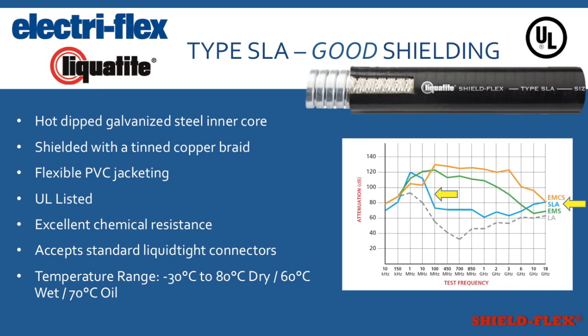Type SLA flexible conduit has a working temperature range of minus 30 degrees C to 80 degrees C dry, 60 degrees C wet, and 70 degrees C in oil. This braided shielded conduit has a high reduction level of EMI and RFI in the lower frequency ranges. This range is from 150 kilohertz to 10 megahertz. It has a rather sharp roll-off at higher frequencies. These characteristics should be considered when choosing which shielded conduit is appropriate for your application. The braided shielded flexible conduit type SLA should be considered the good option of the good, better, best scenario.